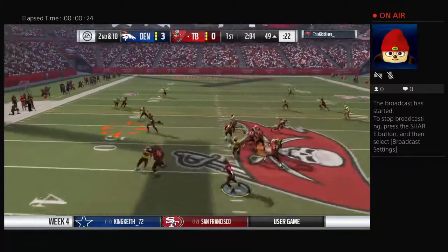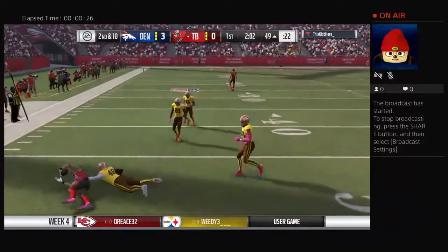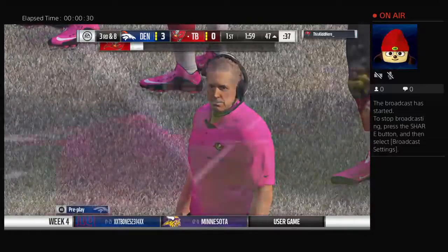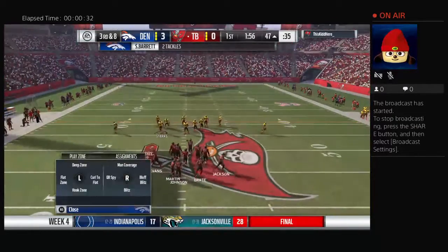On second down, Winston again. And Brate, the tight end's got it. That throw good for only a couple. It brings up third down. And they'll need the 39 here for a first.